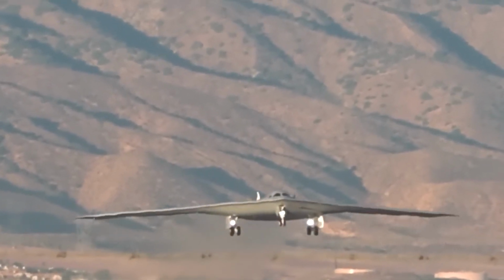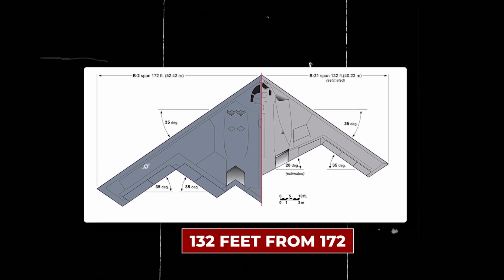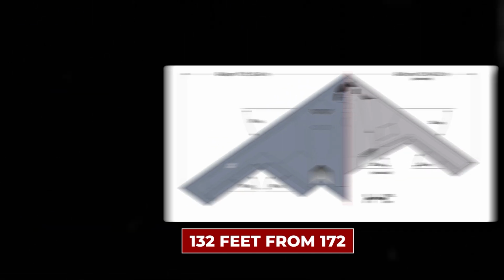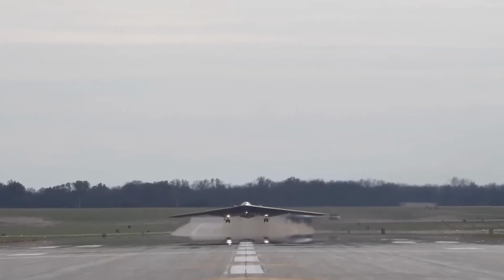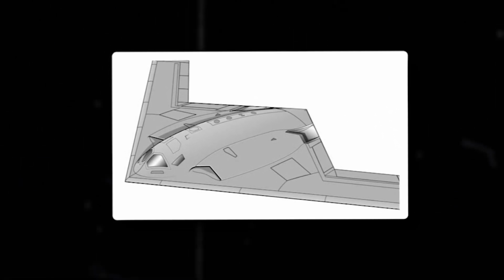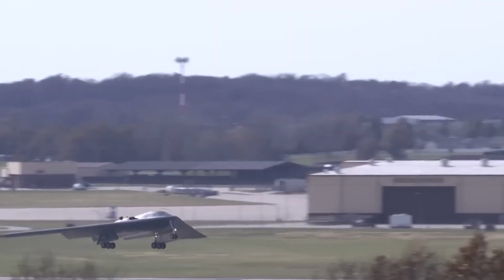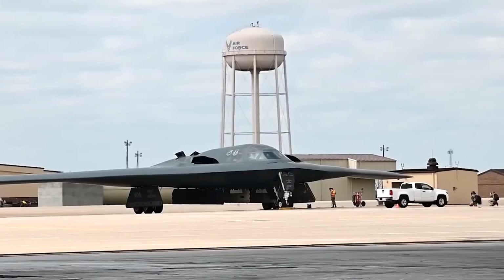Just when you think it couldn't get any smarter, let me blow your mind. The B-21 Raider is actually smaller than the B-2, with a wingspan of 132 feet from 172. Now, some people might think smaller means weaker, but that's exactly where the genius comes in. A smaller frame means a dramatically reduced radar cross-section, making it even harder to detect. And here's the kicker. It can operate from shorter runways, landing in places the B-2 could only dream of.